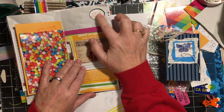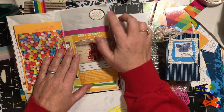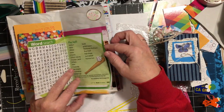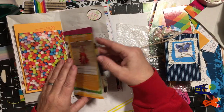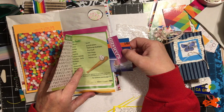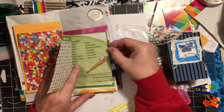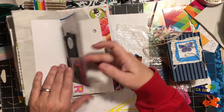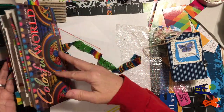The stickers are from Habitat for Humanity, one of those batches that they send in the mail. From the magazine that I chose, I took out these puzzles, and the answers are right here. I'm going to fix that up a little bit more. I haven't started working on embellishments yet. So there you go. All kinds of things that you can use.